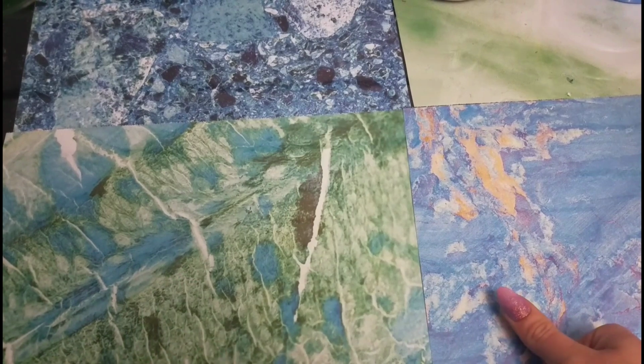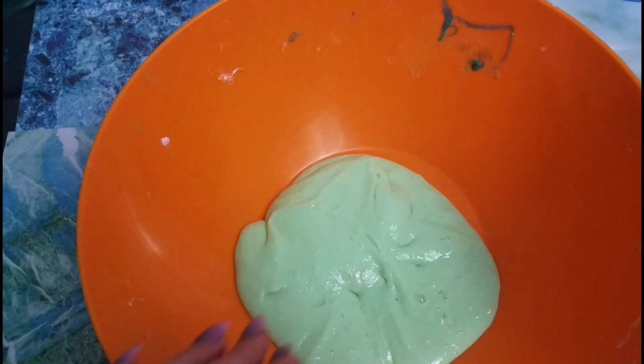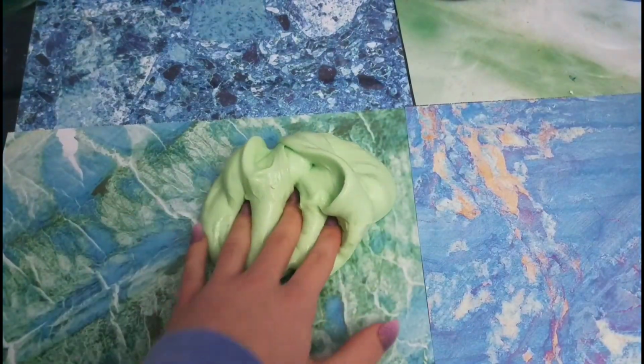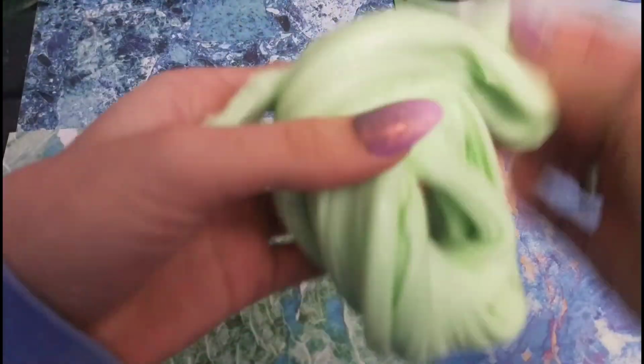So yeah, honestly I think we should just hop right into it. So first and foremost, this is my cucumber melon slime. It smells just like cucumber melon, and it's a super thick and glossy slime, and it is probably my favorite slime in my collection.